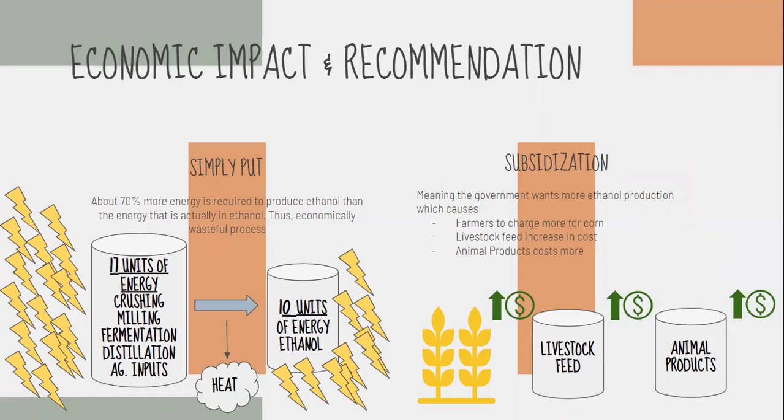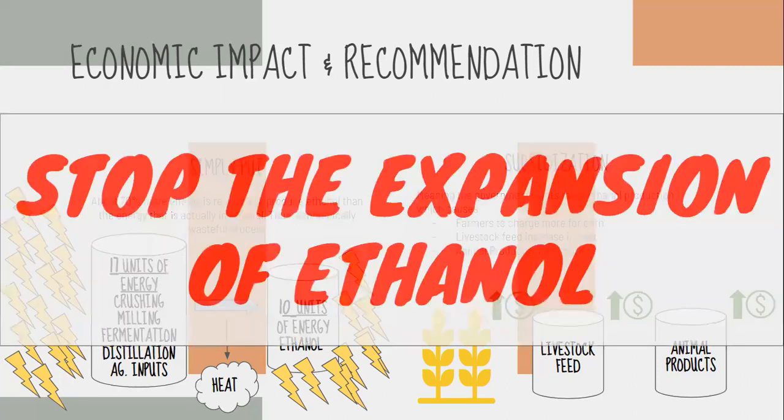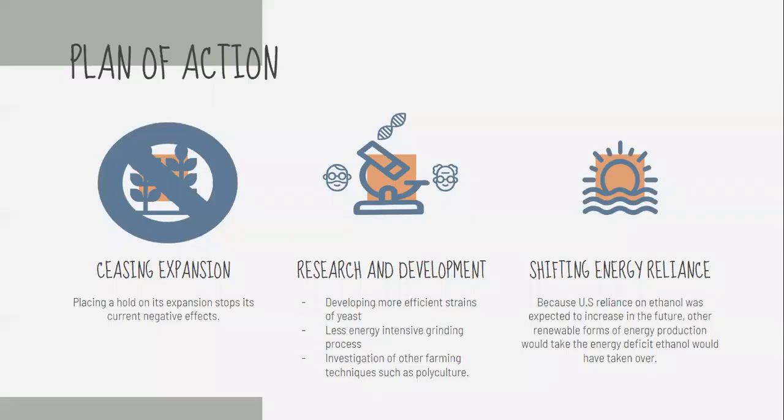Subsidization is a process in which the government funds a specific process, and in this case, it's growing corn. Because of this, there is an increase in demand for corn, which allows farmers to charge more for their corn, and feedstock for livestock tends to increase, causing an increase in cost for animal products, which is on the consumers. So my recommendation is to stop the expansion of ethanol.